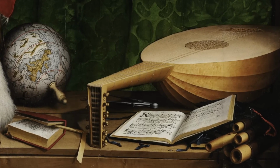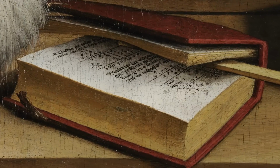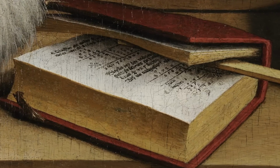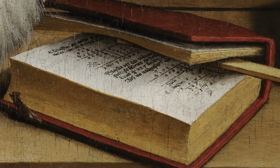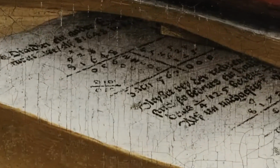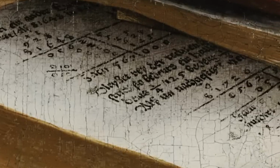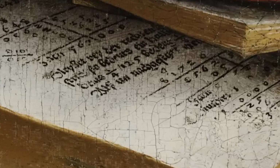But this isn't just any book, it's a real one. The new and reliable book of calculation instructions for merchants by Peter Appian. And it's open to a page about, you guessed it, division. Literally. The page reads, divide. Not coincidence. This was about the division of Europe, of Christendom, of truth itself.